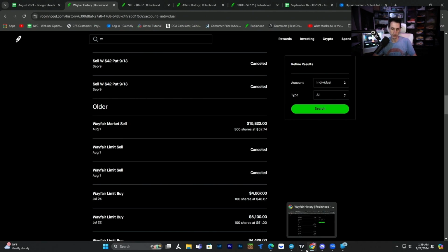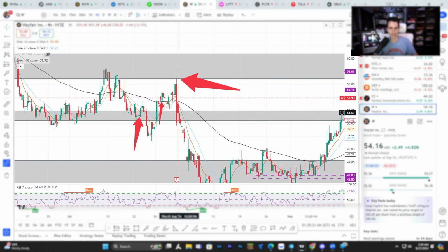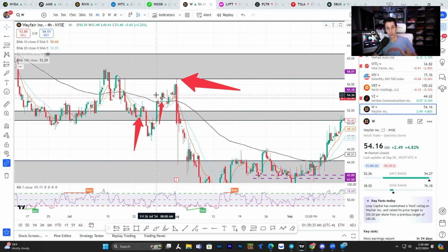And $52.74 was actually pretty conservative considering that would have been down here. So I only took this run right there. I could have got another $3 per share, but I didn't take that chance because it started hitting a resistance at 54 and pulling back. So I just got out.